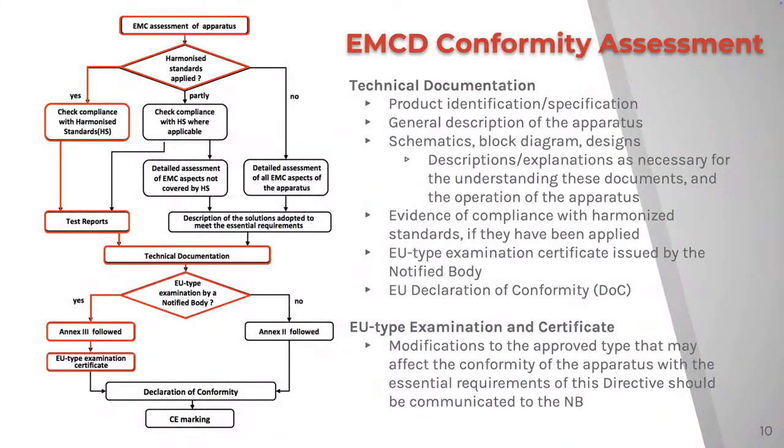EMCD conformity assessment continued. Technical documentation: product identification and specification, general description of the apparatus, schematics, block diagrams, designs, descriptions and explanations as necessary for the understanding of these documents and the operation of the apparatus. Evidence of compliance with harmonized standards if they have been applied. EU type examination certificate issued by the notified body. EU Declaration of Conformity, DOC.